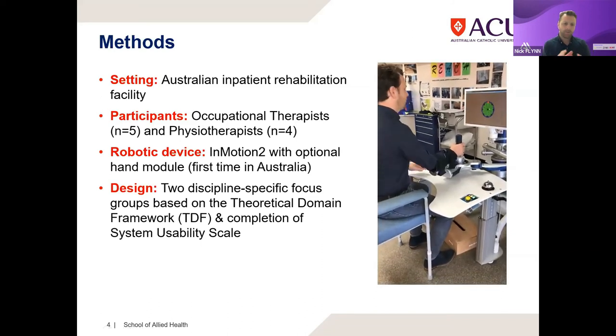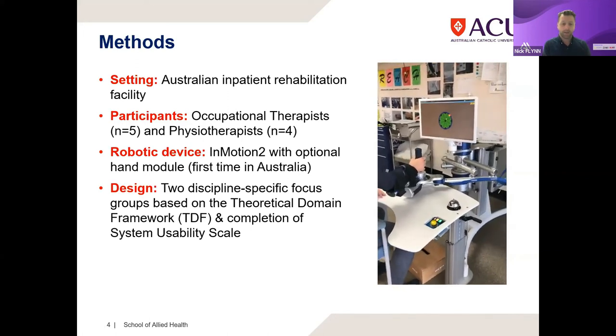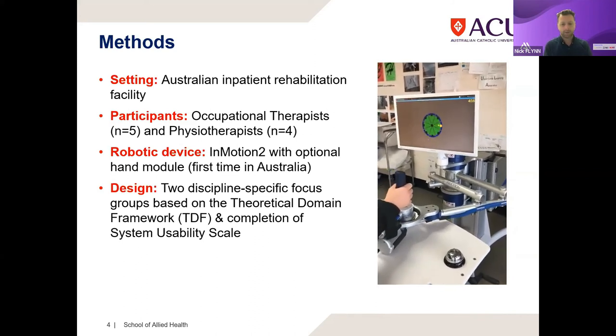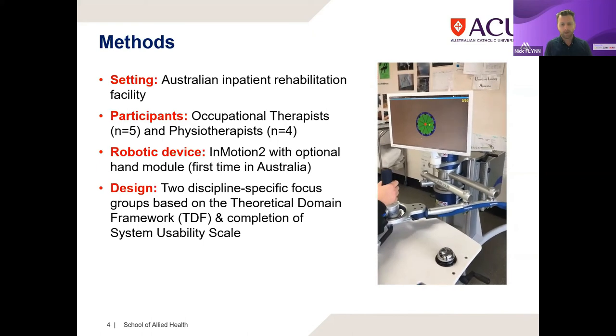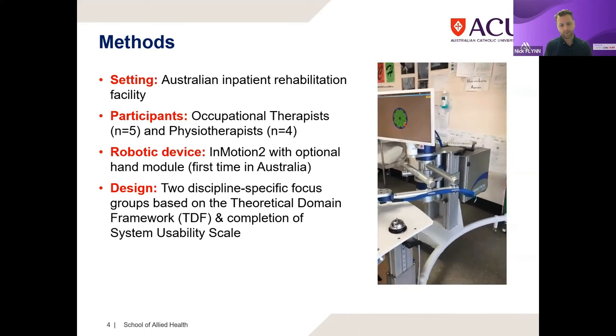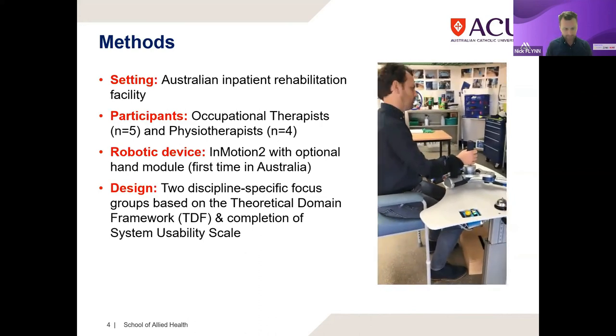And this is also the first time the InMotion has been implemented into Australia. And so that was of particular interest as well, to look at something that's used so broadly in a global sense, and also has been researched so thoroughly. What does that look like as it comes into the Australian setting?